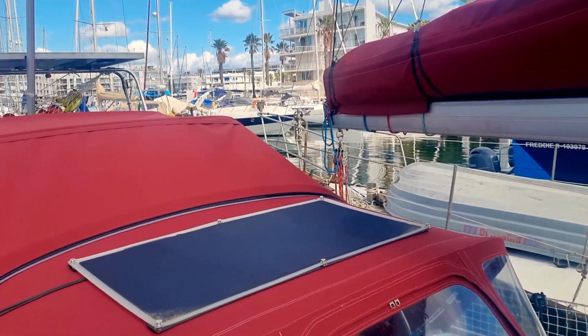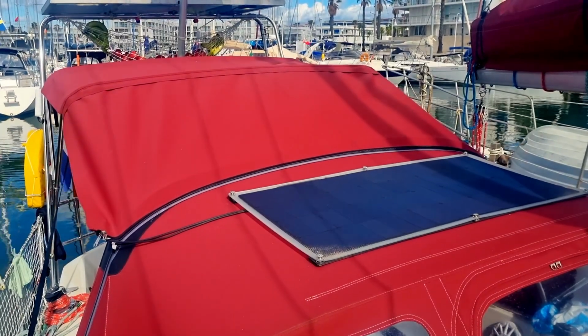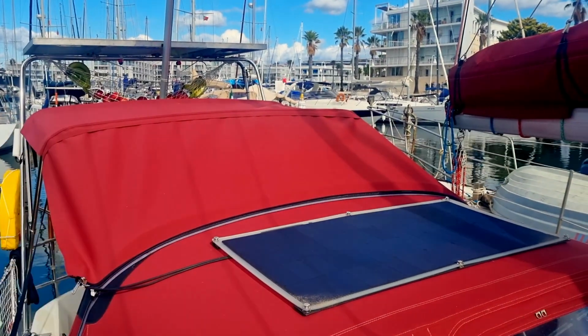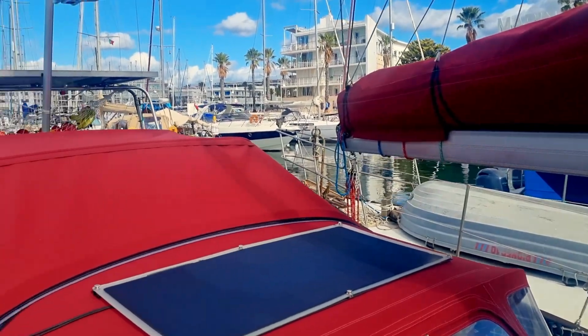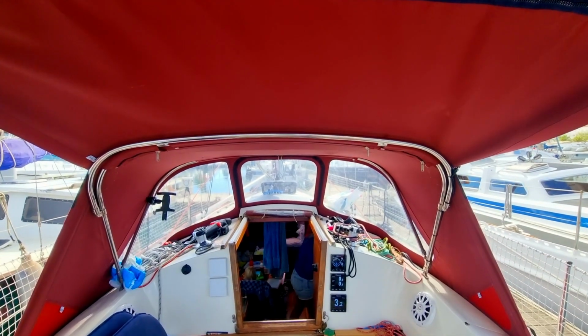Just in time, they installed the bimini. We've got shade in the cockpit. So we put up a small bimini in the back there. And then we've got an extension piece, which we can zip on when we are at anchor and the boom is out of the way. When sailing, we remove this part. And I still have head clearance.